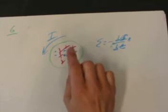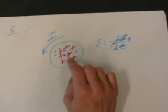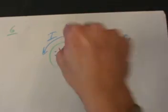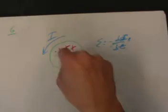So if the induced current feels compelled to produce an upwards magnetic field, what that tells me then is the magnetic field inside the loop must be decreasing down like that. And that will be the answer to this problem now. But the question is why? Why would it be decreasing down? Why would these red arrows be getting larger?